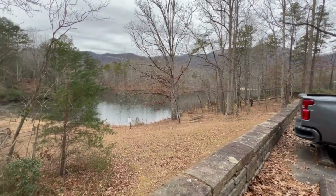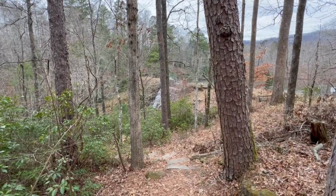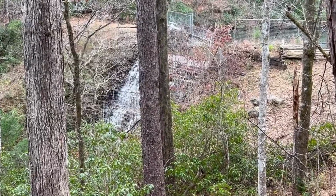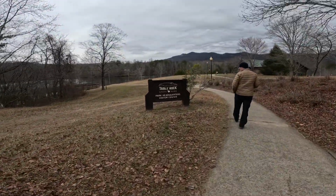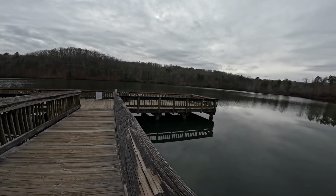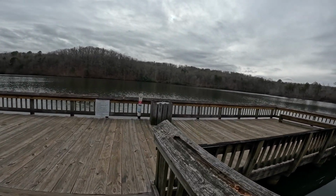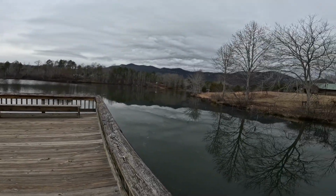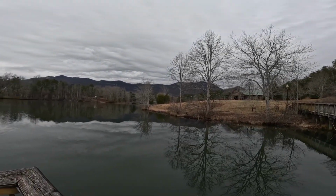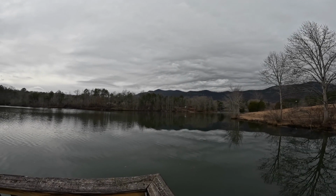This is Lake Pinnacle at Table Rock, and this is the dam that the CCC constructed. The boat ramp is right over there for kayaks, and I don't think you can have motorboats in here.